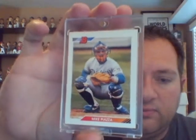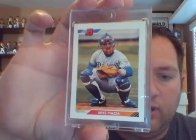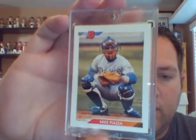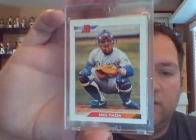So these were, as I mentioned, I had 2 favorite players growing up, and that was Mike Piazza and Ken Griffey Jr. They both have what I consider iconic rookie cards. Obviously, Griffey has one of the most iconic, but I really love this Piazza '92 Bowman. Just a great looking card. Always wanted it, and I honestly don't remember how I got it. Probably on eBay or a card shop. I don't remember, but definitely one of my favorite cards in my collection.